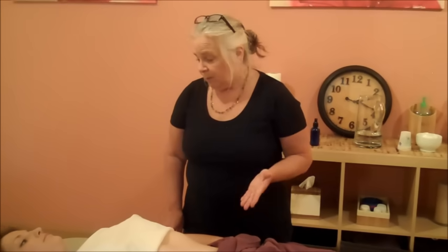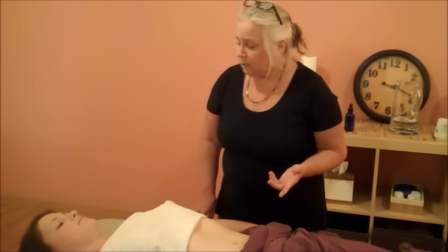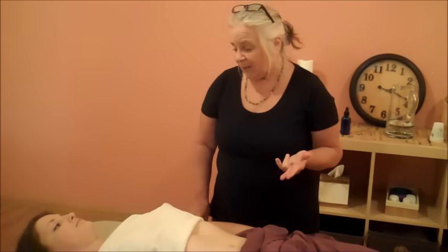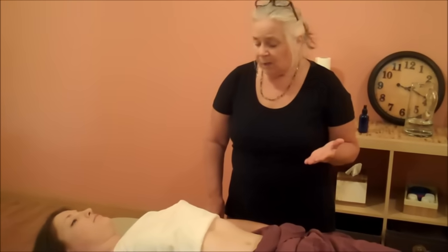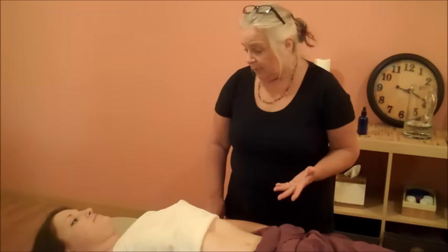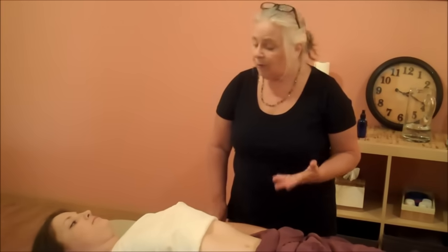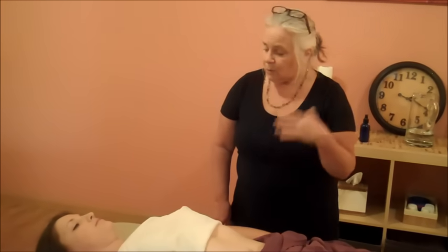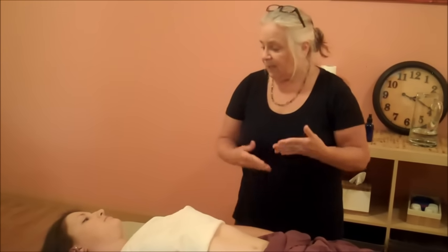So I have worked with many women who have been diagnosed with a prolapsed uterus or a prolapsed bladder or both, or sometimes all three, prolapsing uterus, bladder, and rectum. And this maneuver has been helpful, if not completely remedying the situation. We're able to help these women be comfortable over long periods of time. So for 3 or 4 weeks at a time before they need to have that lifted again.